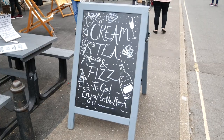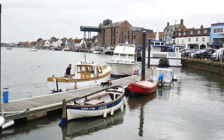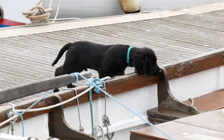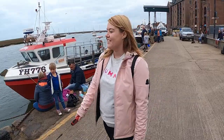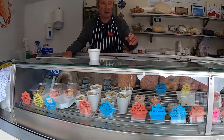I don't know about you, but cream tea and fizz on the go on the beach sounds like a perfect idea. Can you see the little spaniel in the harbour? He looks so cute. Are you a fan of cockles or mussels on the beach? I definitely am.